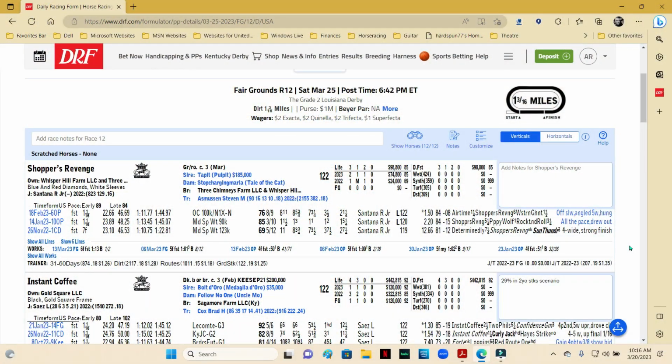The Louisiana Derby is a Grade 2 stakes for 3-year-olds, run at the fairgrounds at 1 mile and 3/16. And if we look at the configuration to the right, we see that they're going to start this one right at the top of the backstretch. So there's plenty of time for the horses to get into position, and there's no impediments towards that.